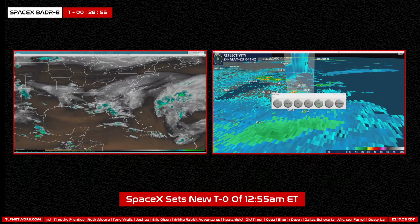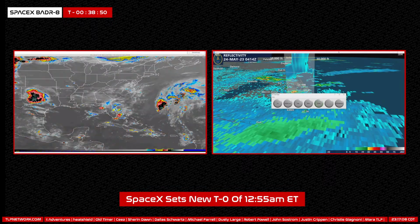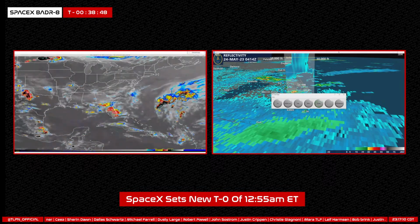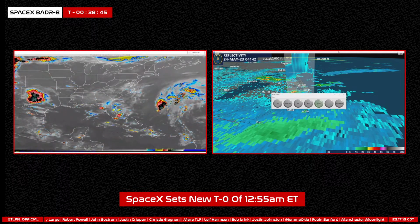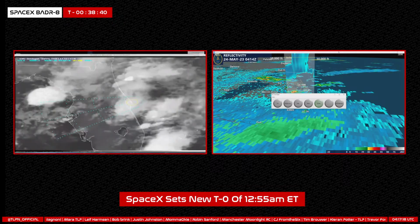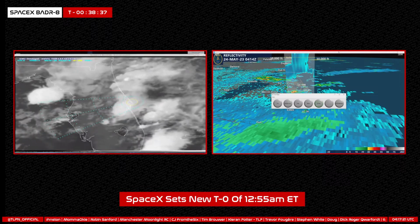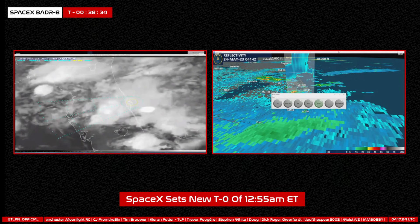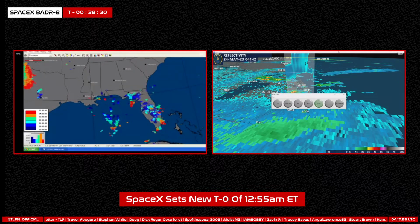In the next, expecting to have either an update from SpaceX, or we expect to have another delay announced, as this is at T-minus 38 minutes when the launch director gives his or her go or no go for propellant loading. This is when we saw the last delay announced was about 10 minutes ago, so we'll wait to see if we have another one at this time.